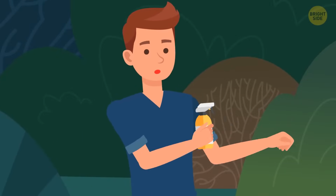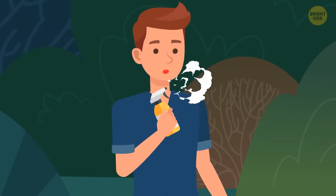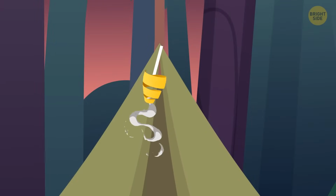Use skin repellents when you go outside and put an anti-insect spiral next to the entrance to your tent. Don't put it too close or inside though. The smell is irritating and it can also cause a fire.